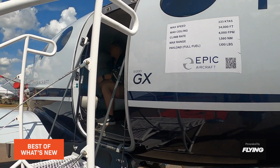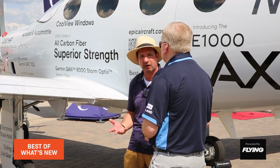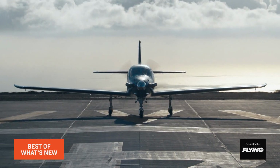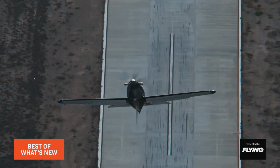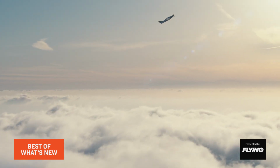Now, if we compare this airplane to the previous 1000 GX, speeds and pretty much everything is the same. It's the same powerplant, PT6A. What variety is it? It's a 67A. Okay. So you get full 1,200 horsepower on takeoff, and you can hold that for 5 minutes. And then it's 1,000 horsepower continuous. And that's the same as it was before.